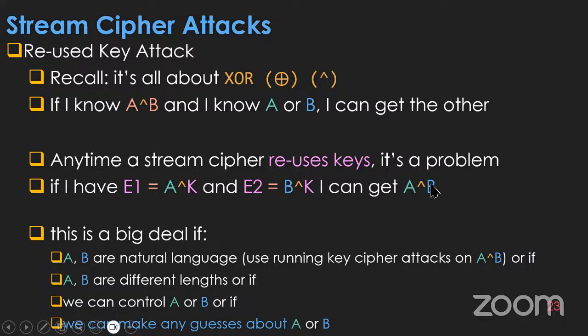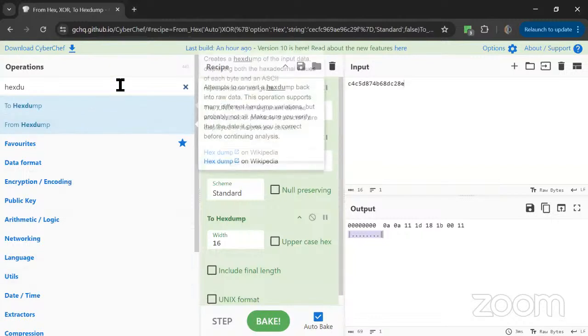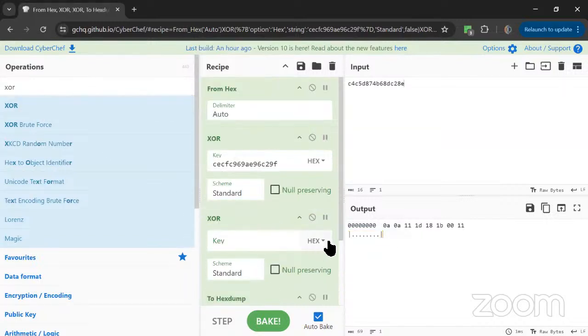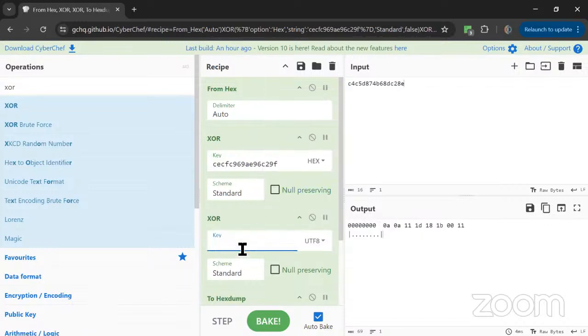If we start guessing what B is, and we start XORing with things that B might be, we might see A start to leak out. So what we want to think about is another XOR. We're going to stick that in here before the Hex Dump. This time we're going to use a UTF-8 key, and then we're going to start using words from the word list. So who remembers a word from the word list?